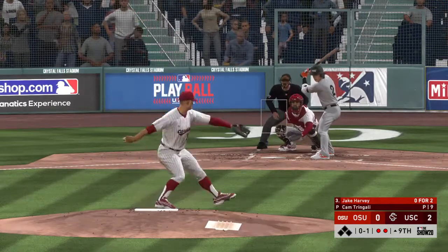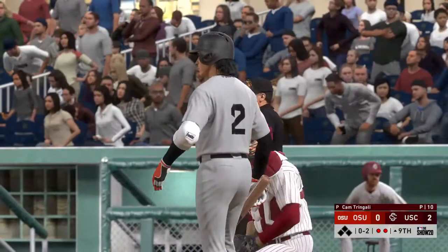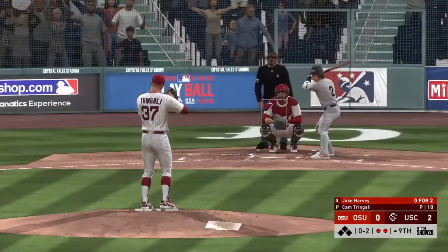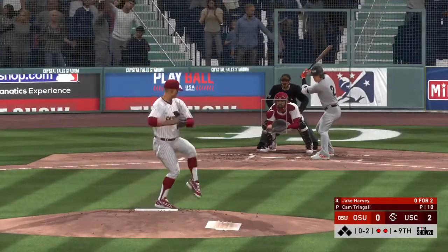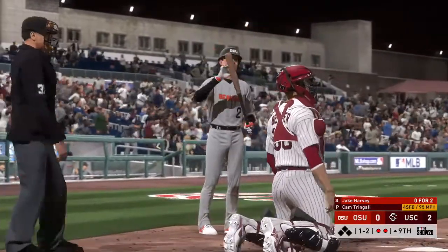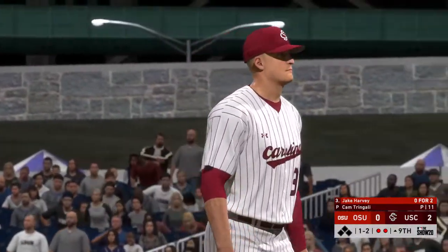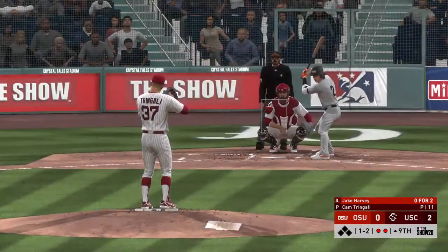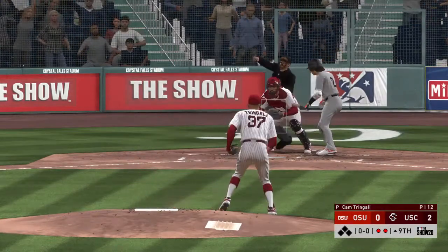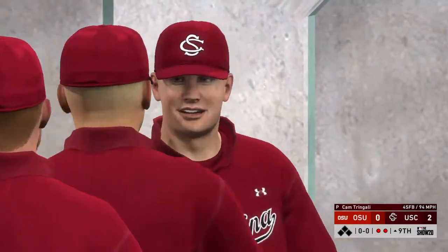Into the windup, here comes the 0-1. And it's fouled away. Ball one. Just a bit high with the fastball, but didn't get the call. Great take right there, but the last thing you want to do is be called out on strikes to end the game. Has them down to their final strike. Here it comes. And he gets strike three called to end it here. And with that, this one is over.